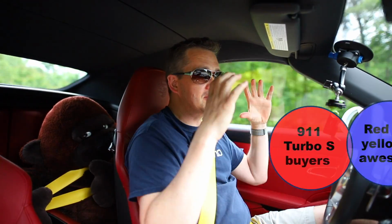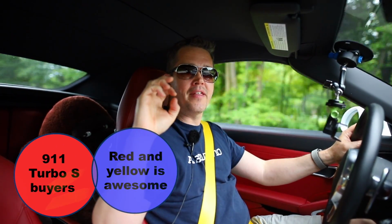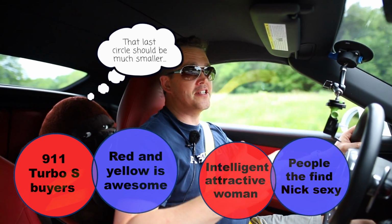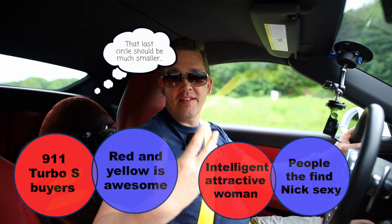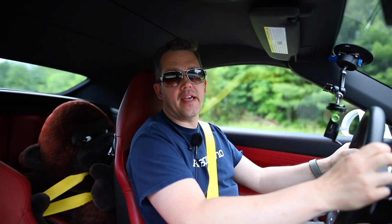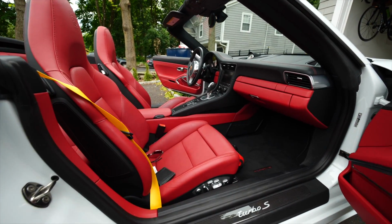In fact, I'd say the cross section of people that are looking for a Porsche Turbo S and people that like red and yellow interiors is about the same as intelligent, attractive women that find Nick Murray sexy. It's a very small number. Still, it's no biggie. You could easily change these seatbelts out to red or black, and this goes back to being a classy, well-spec'd 911.